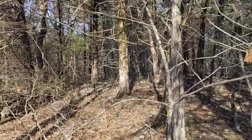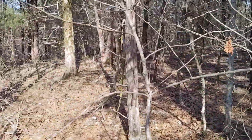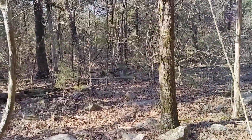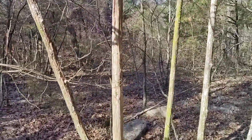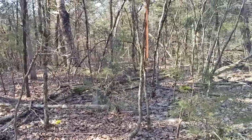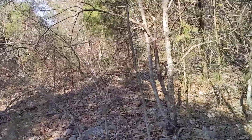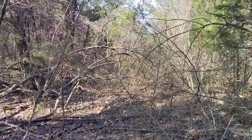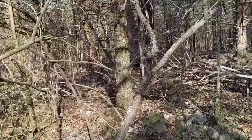Back up on top of the hill now. Start heading back down towards the creek and the road. Flagging. And then the space that they cut through the woods is kind of overgrown right through there. I'm going to skip around that.